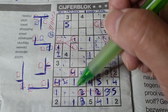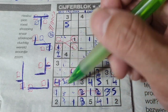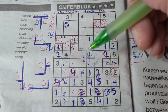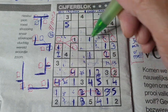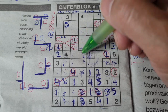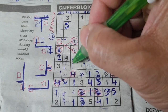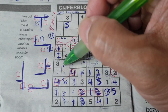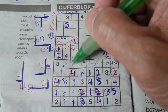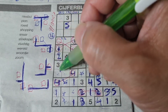This box can be a 3, so 3 could be here, could be there. 1, 2, 4. Need a 4 there. Let me think. These two boxes can be a 1. That box can be a 1, so the 1 could be here, could be there. Now we have a double 1 there. That means that this box can't be a 1 anymore. If I place a 1 here, I cannot fill any 1 in one of those two boxes. So the only place left for the 1 in this area is supposed to be there.